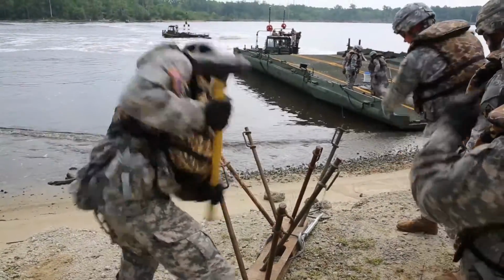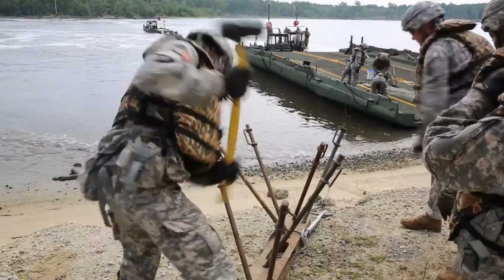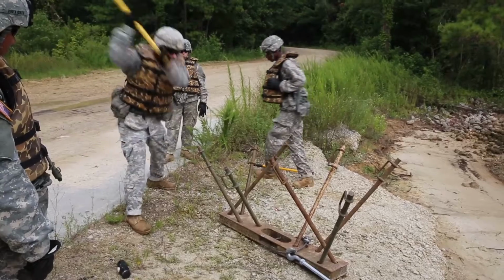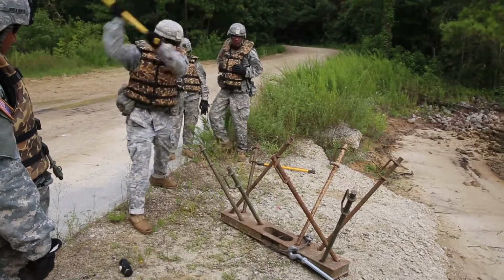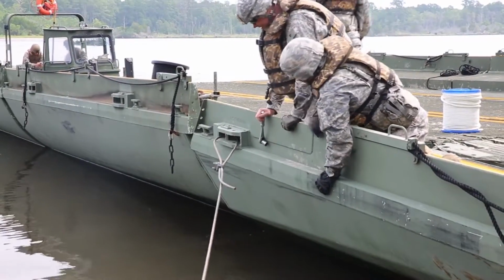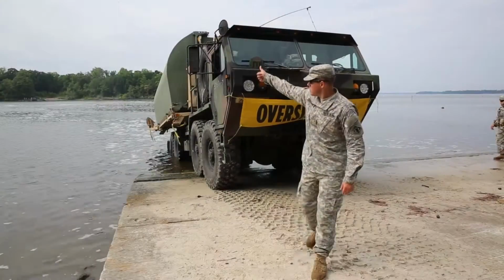Taking it apart is going to be tough, but our Marines were pushed to the limit. It was hot out here. It was great training. We definitely do things a little bit differently, but we got together, sat down, and answered any questions, and it was a good time. We worked well together.